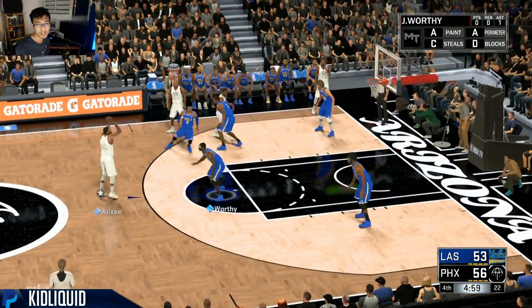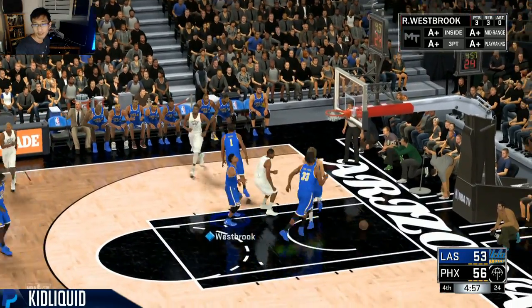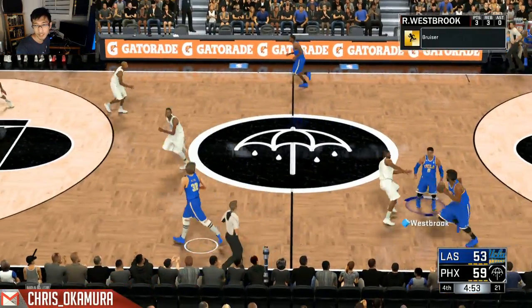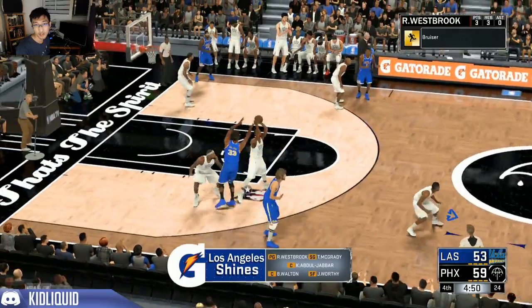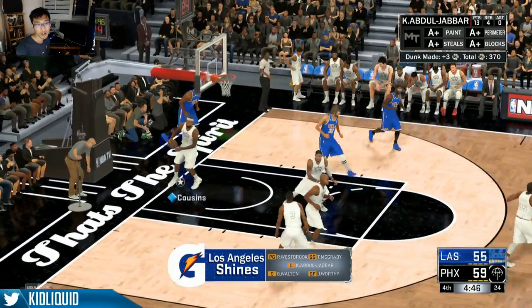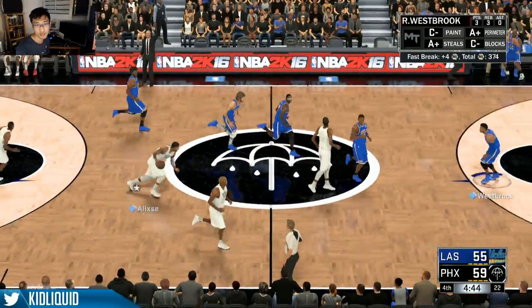We welcome you back to what has been a good one here as we get into the fourth quarter. Taking a look at Los Angeles. They've got Abdul-Jabbar. Russell Westbrook out there with Tracy McGrady. Then there's Worthy. And it's Walton in at the 4.